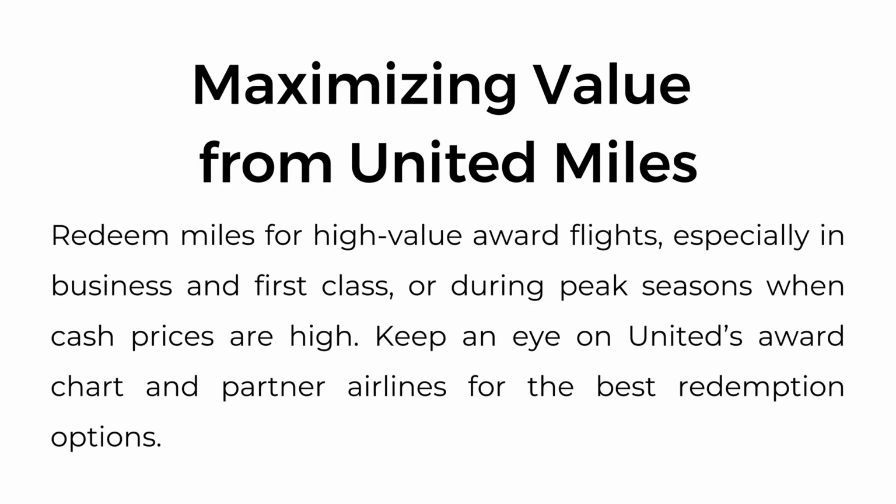Maximizing value from United miles. Redeem miles for high-value award flights, especially in business and first class, or during peak seasons when cash prices are high. Keep an eye on United's award chart and partner airlines for the best redemption options.